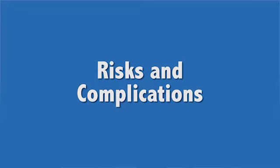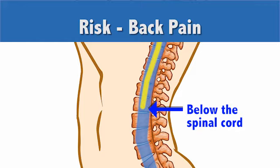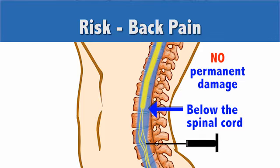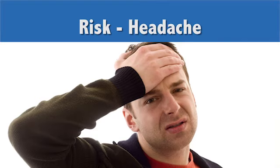Risks and complications. The lumbar puncture is done below the spinal cord so it can't be damaged, but there are nerves in the lower back. Sometimes these are poked by the needle, causing a shooting pain or pressure, but not permanent damage. Your doctor will take every precaution to avoid exposing you to germs, but anytime a needle is inserted through the skin, there is a slight risk of infection. The most common complication of a lumbar puncture is a headache. While these occur in up to 30% of patients, most resolve within 24 hours without any special treatment.